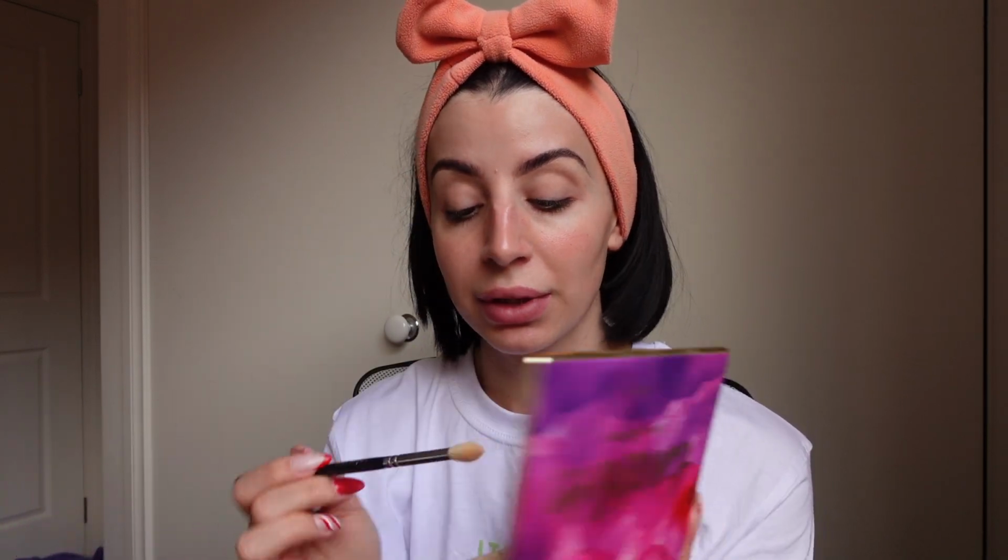And so to add a little bit of depth to that, I would then go in with the color beside Flower Child. It's called Smarty Pants. I use this palette every day. It's so good. And again, I just take that into the crease, but I also take it down to my eyelid as well, just to add some dimension, just to add some depth, just to make it look like I'm awake. And so I like to just keep going until I'm happy with that level of color.